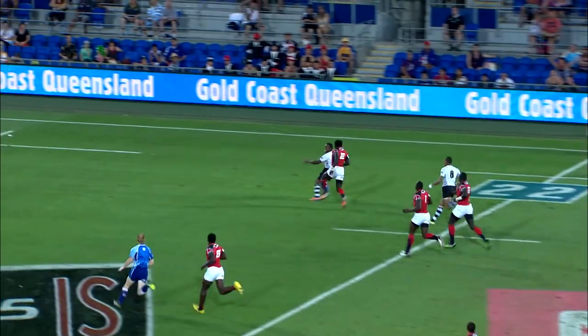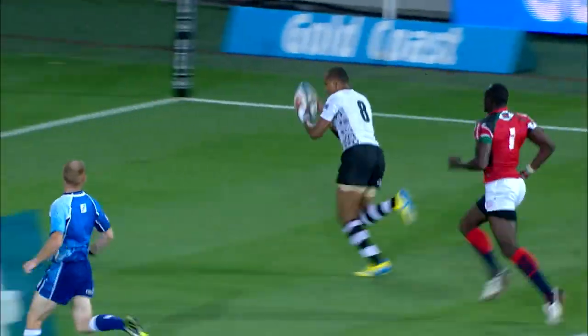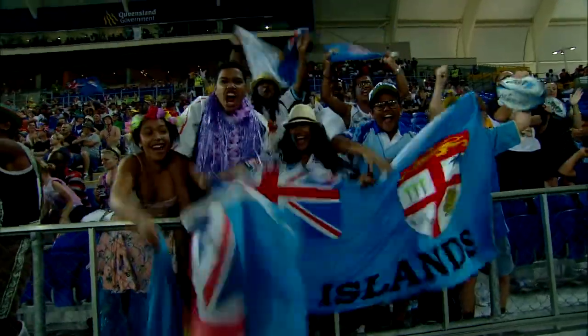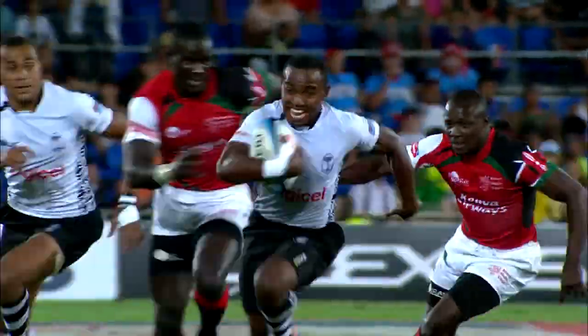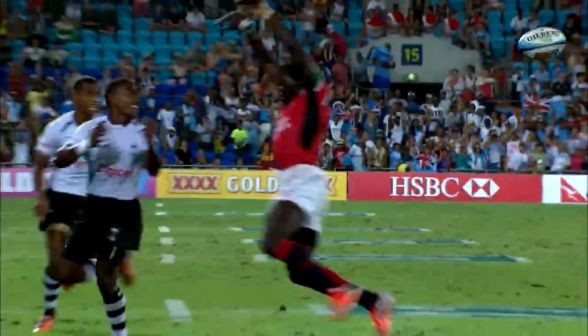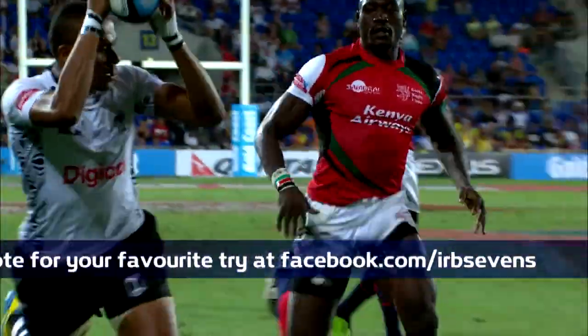Thauingu looking to try and score a second. Umar's come across, but Tenai, as always, is there to cover. Try number four for Fiji, and that's one of their best. Look at that, the left foot step on a dime. The smoothness goes around the sweeper like he's not even there. And then to throw this ball over the shoulder at speed, I can't underestimate how tough that is. Beautiful to watch.